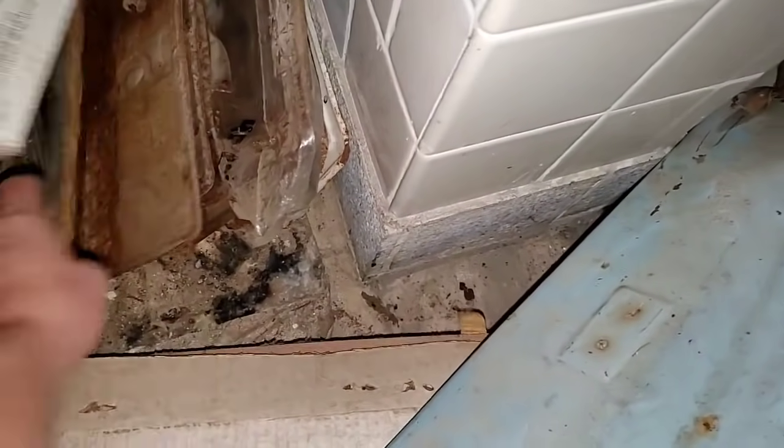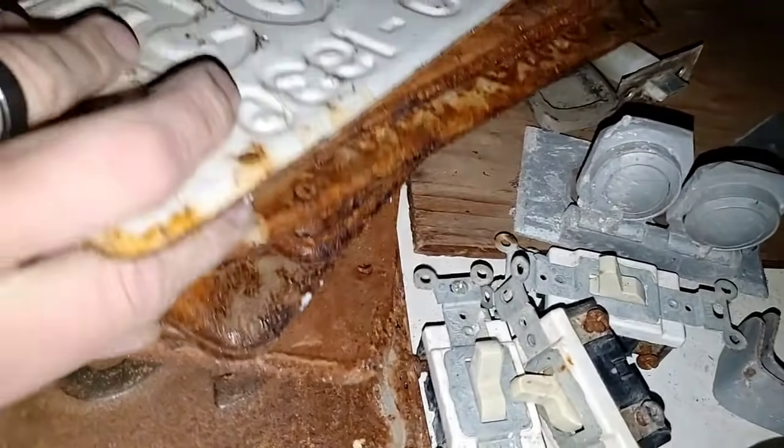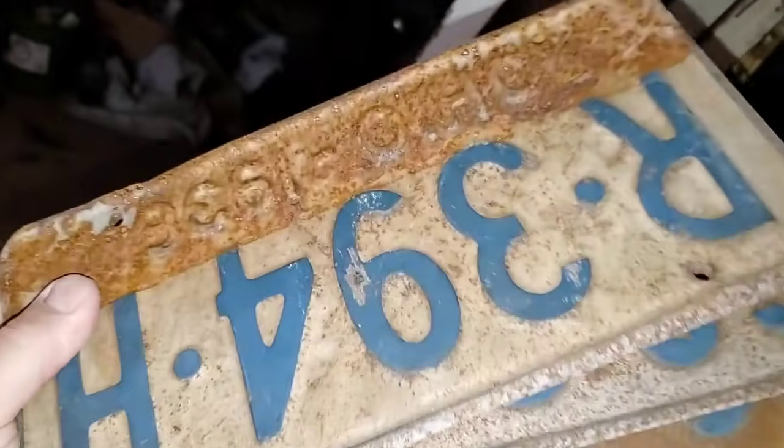I guess we should go around it. Let's just go this way. There's more license plates. Got them on the floor, they get all rusted. Yeah, the whole bottom. You can see where the water... Rusted out. Yeah, get your collectors to clean that up. Right, like those would sell. You see what I mean about all the piles in this room? Every wall in this room is piled. It's crazy.